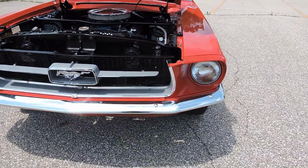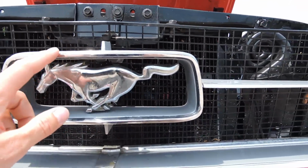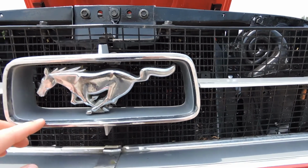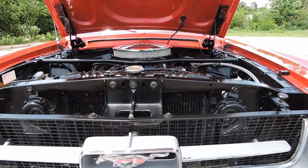As we come around here, the front bumper looks great. The horse and corral is not new, it's the original, so there are a few pits around the corral and a few pits on the horse itself, but all in all it's in really decent shape.